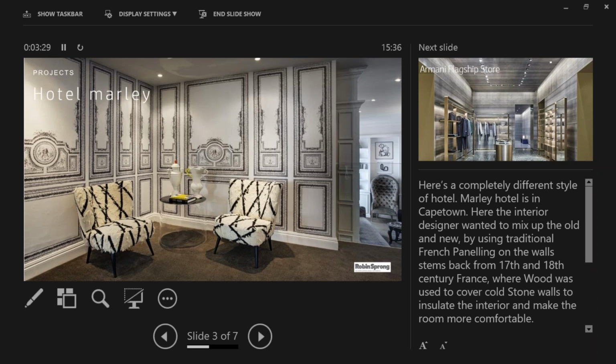If you look at this hotel, by the way, it's another Robin Sprung design here. This is basically a hotel in Cape Town who was wanting to do something with French paneling. French paneling is a very old decorative technique, which is wood, basically. It was used to camouflage ugly walls, but actually more than camouflaging, it's actually insulating very cold, thick stone walls with wood. And the wood was actually carved by hand. Trying to get real French paneling is one, very difficult, and two, extremely expensive.